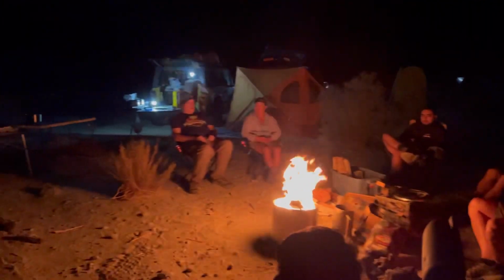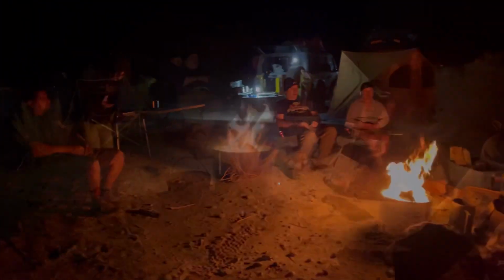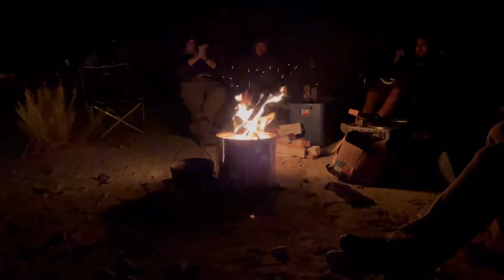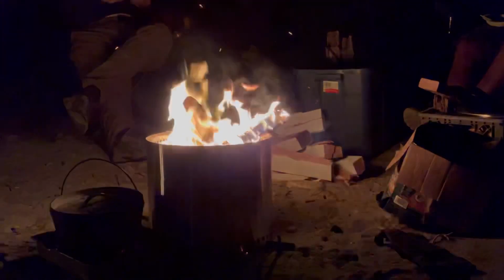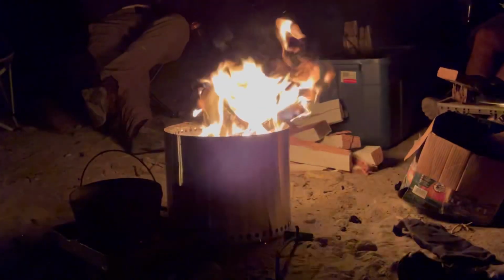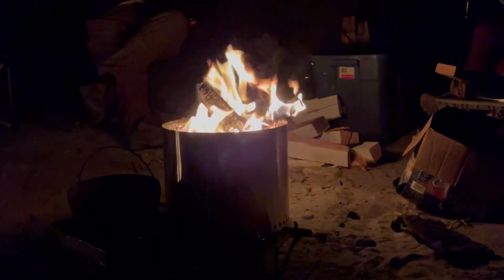I always look forward to our potluck and our group campfires, especially after a long day on the trail. And of course, nothing beats a natural wood-burning fire. Because of the fragile desert ecosystem, Anza Borrego requires you to bring your own above-ground fire pit. Rock ring fire pits are not allowed, so please come prepared.